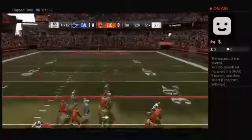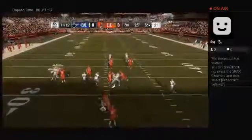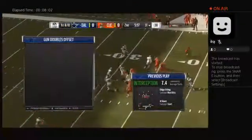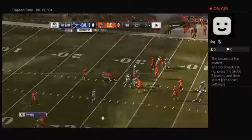4th down, Mayfield into heavy traffic, and it's intercepted. Picked off by the linebacker, Jalen Smith. And his guys are going to take over at the 31-yard line.